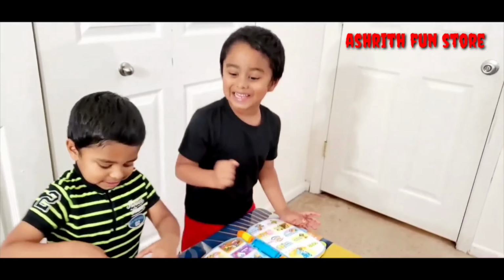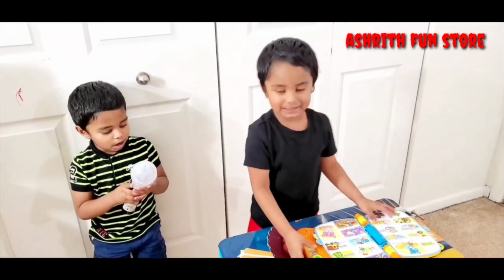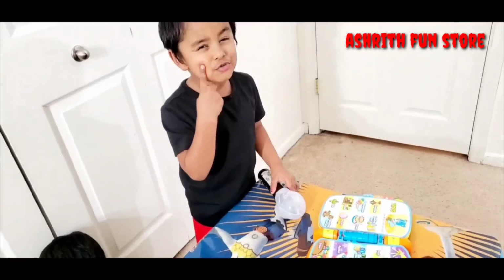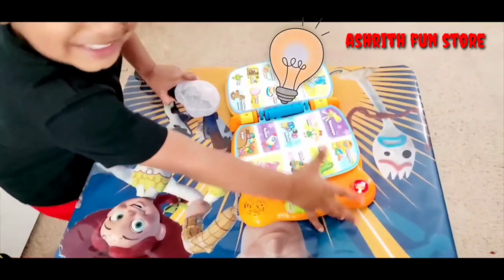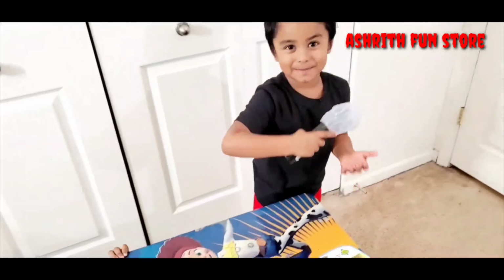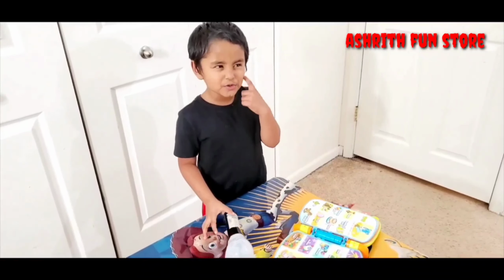I want this. Wow! The toys. The magic wand for toys. What can we choose? Maybe a truck. Find it. Let's use the truck. Come, let's use my magic wand. Make a truck.